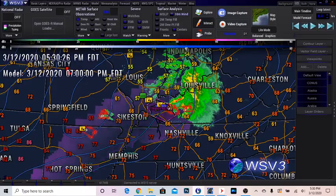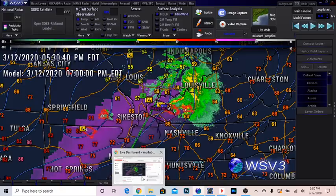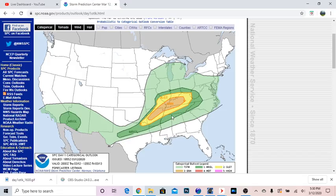So, all right, we're just going to do a quick update on the severe weather before more long-term coverage later tonight. Hello everyone. Just a quick update on the severe weather right now, for more long-term coverage in about an hour to an hour and a half.